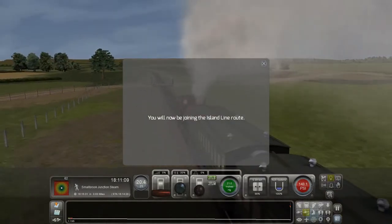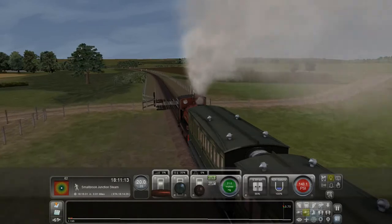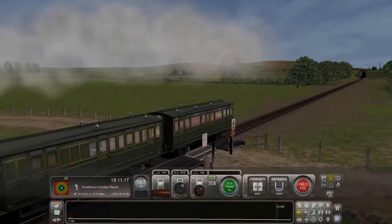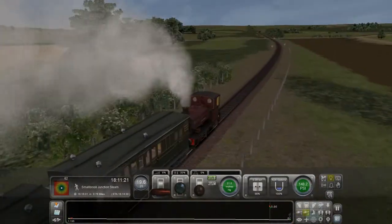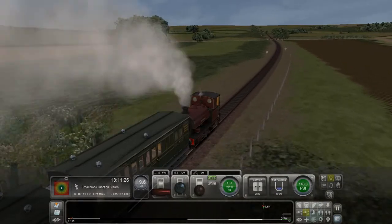You will now be joining the island line route. Okay. Smallbrook Junction is not far away at all, even though we're only going 20 miles an hour. 19. Smallbrook Junction is in sight.